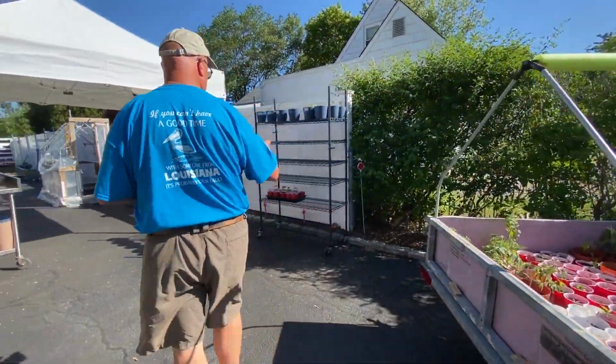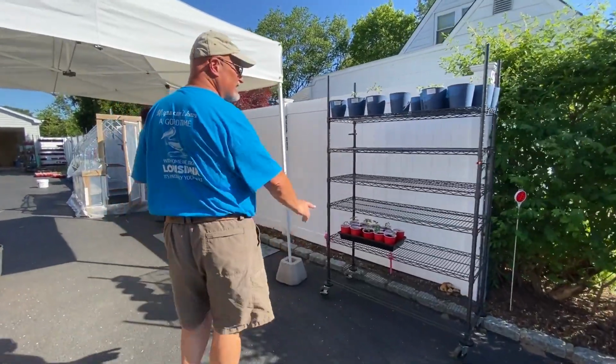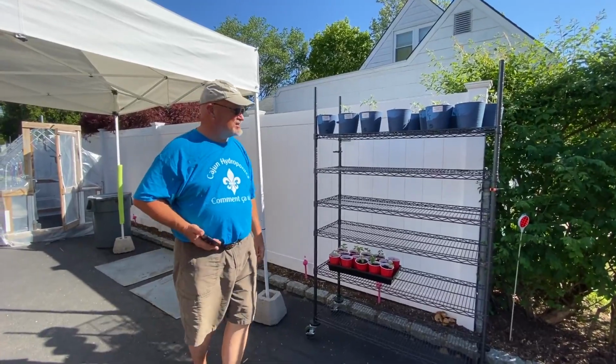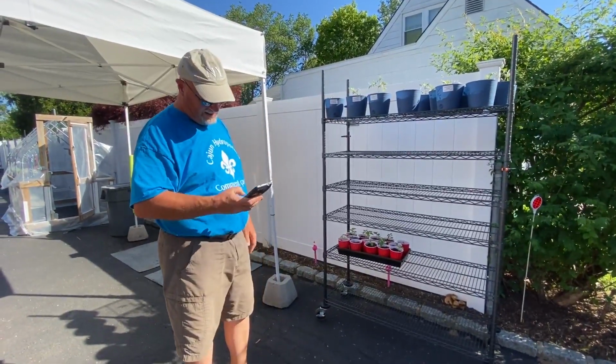Over here we have more empty racks, which is always a good sign. This one is my Brad's Atomic Grape. You've heard about them or seen them. They are as interesting as they sound.